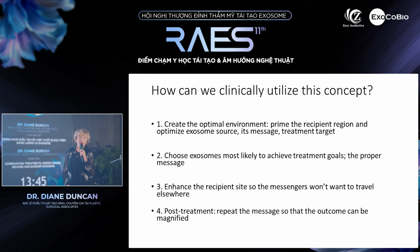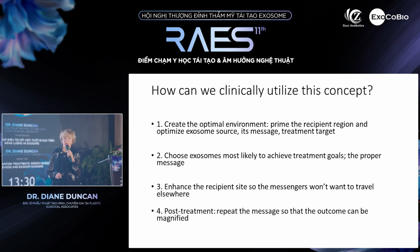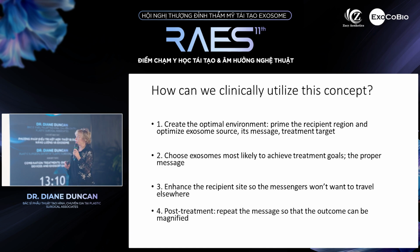Even more important, I think, is how we can clinically utilize this information, how we can drive outcomes. Because the way that exosomes work is that they do alter the genetic transcription or genetic expression in the recipient area. So we need to create the optimal environment, and we've had a couple of presenters note that priming or preparing the treatment region to be a better recipient site is important, and I think we might forget this on occasion.